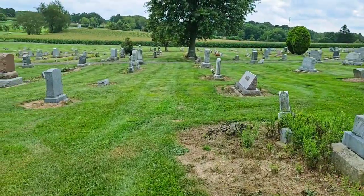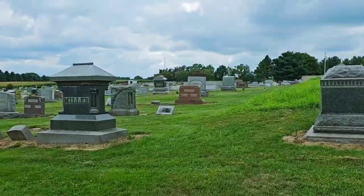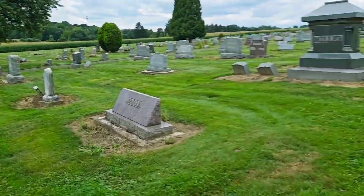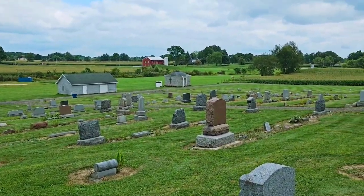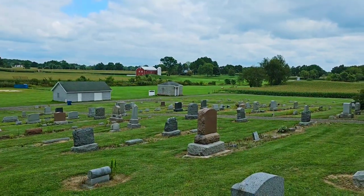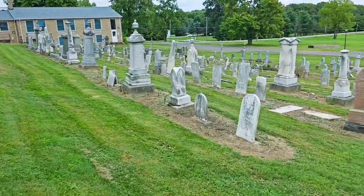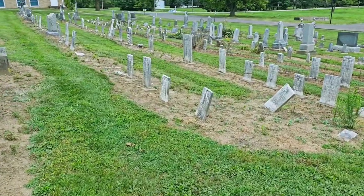Oh wow, it's bigger than I thought. Once you get on top of the hill here and look back there. Yeah. That's probably where all the newer burials are at now. Some little baby stones. Very cool. There's some kind of little chapel area. Maybe that's for the services. I'm not sure. But this is the old part here. Yeah, cool old find, guys. Look at all these little old stones.